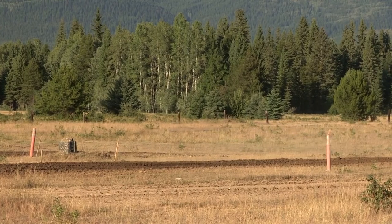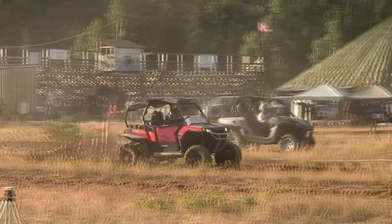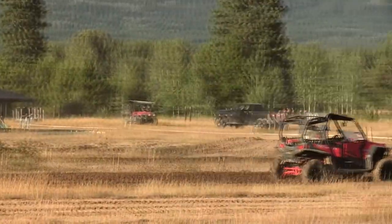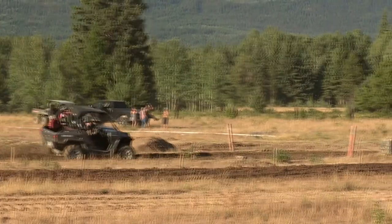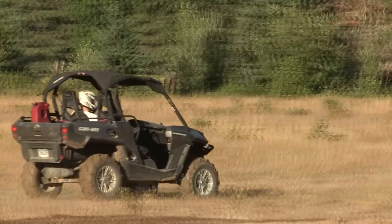Wow, 5.22. We have the Can-Am in the spectator lane over there versus the Razor. Oh, will that Razor go? The Razor with a 5.947 and the Can-Am with a 7.491.